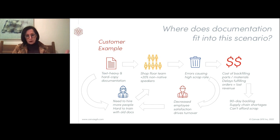This is a customer. I won't name who it is, but one of our customers came to us and told us this story. And the story is as follows. This is a company who has historically had text-heavy documents, PDF, printed documents, hard copy, right? And they would pass those into their shop floor team. Their shop floor team is made up of a highly diverse population, of which 20% are non-native speakers. In other words, not everyone has English as their first language.